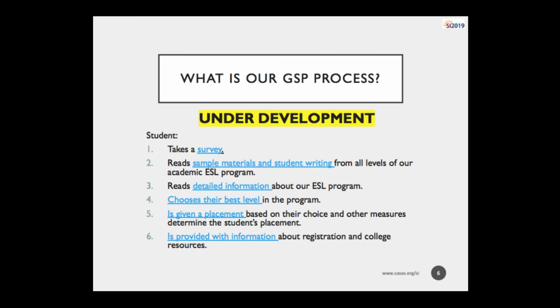So no response that they give to any of the questions can bring them down to a lower level. If they have a low test score or if they say that they're not a good student, nothing will bring down their placement, but certain questions can have the possibility of bumping up their placement. So even if a student believes that they're a beginning level student, they will officially receive a placement of a higher level class. However, although they may be placed in the highest level, they have the right to enroll in the lower level class, but that placement gives them the flexibility to move up to a higher level if they so choose.